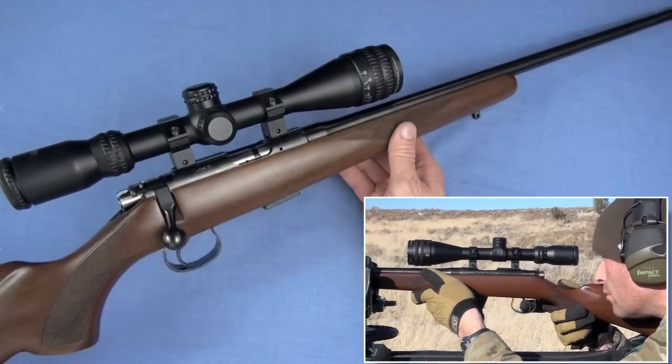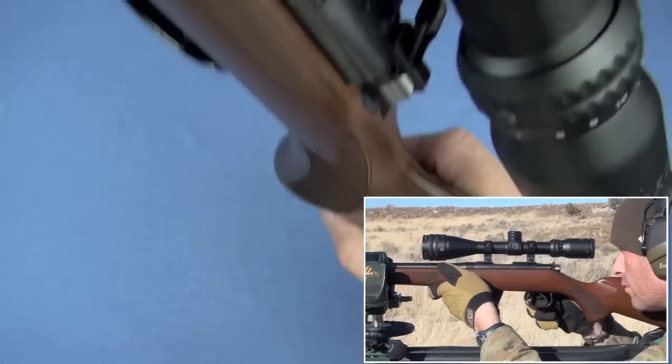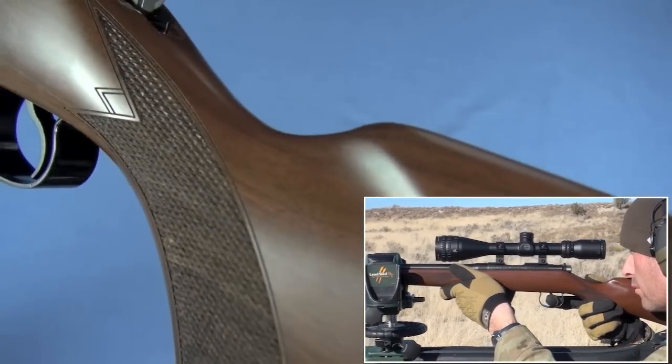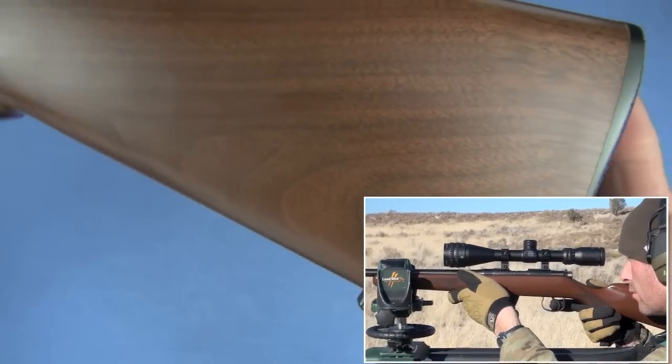No, this is a field rifle. You could take a field rifle, and it's just very, very capable. And then secondly, people who love the heirloom quality. Let's take a really close look at this stock while we jump into a philosophy of use discussion.